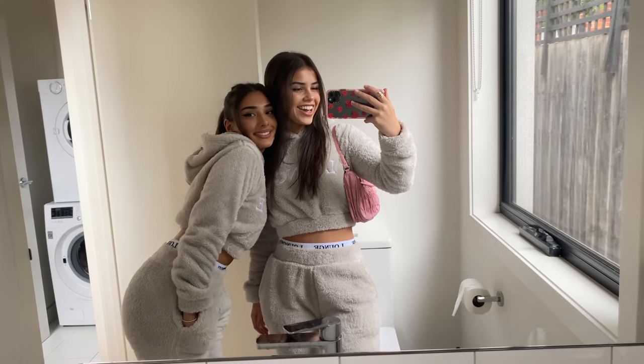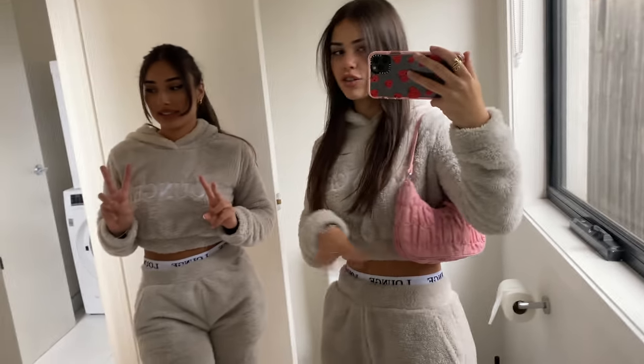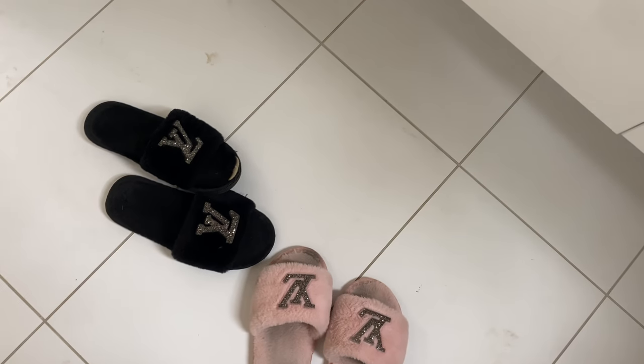So we're ready. We're wearing the same outfits, but I have a pink bag and Siobhan will have a black bag. And I have pink shoes. And Siobhan has black shoes. Yeah, as I said before, I gave her the other strawberry phone case. So we're just matching twins, aren't we? We're just so cute.